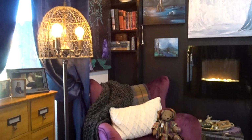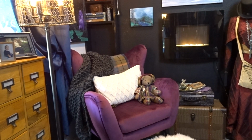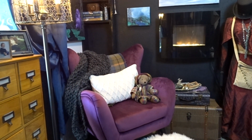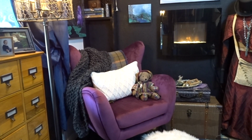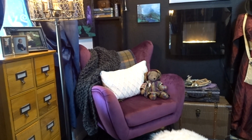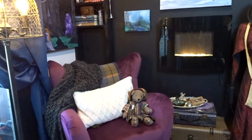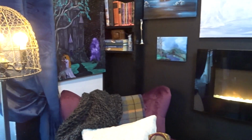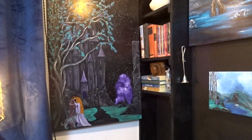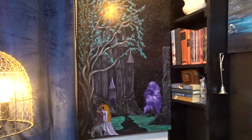And then, of course, I have my purple chair now. I love my purple chair, which is a really funny story. My sister ordered the exact same chair in blue right before I ordered the same exact chair in purple. So I think we're related. So let's go over here and take a peek at this painting. This is a piece that I have on Fine Art America as a print. Go check it out, see what you think.